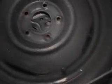Let's go take a look in the trunk. And in the trunk we have a spare. There's a jack underneath. Nice and clean, extremely clean. It's a set of brake shoes. What else have we got here? Some kind of material for the interior, looks like a headliner. And there's an in-the-trunk light. Nice and clean.